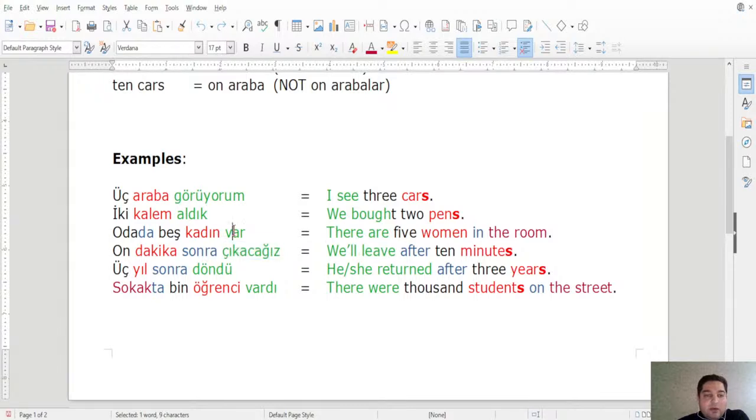And here, by the way, when we talk about var, odada 5 kadın var, it was the "there is" structure, right? We already covered this in another grammar class, but I won't go over it here. So here, 10 dakika sonra çıkacağız, we have the future tense for we, for us. So we will leave, çıkacağız, after, and sonra here means after 10 minutes.